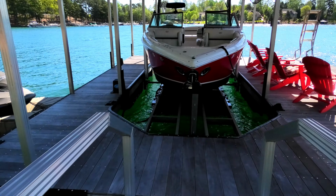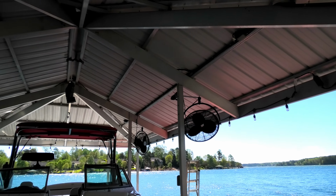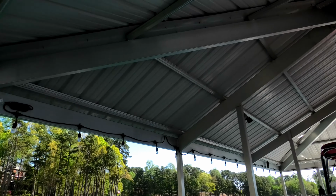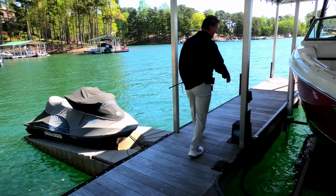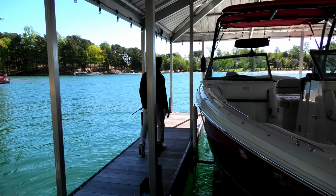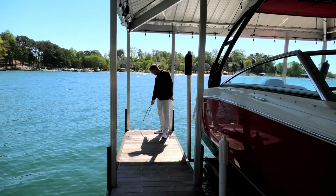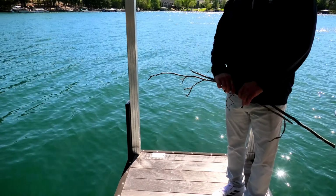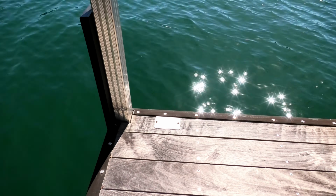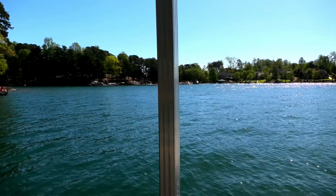As you can see, we've got a nice lift that is included. We got a jet ski buoy. You can also add another jet ski buoy if you would like. Duke Energy does allow a couple of jet ski buoys per dock. And you can see this dock has been permitted. The dock number is 5484. And so what we help you do when you go to contract on the house, we can certainly help you get the dock transferred into your name.